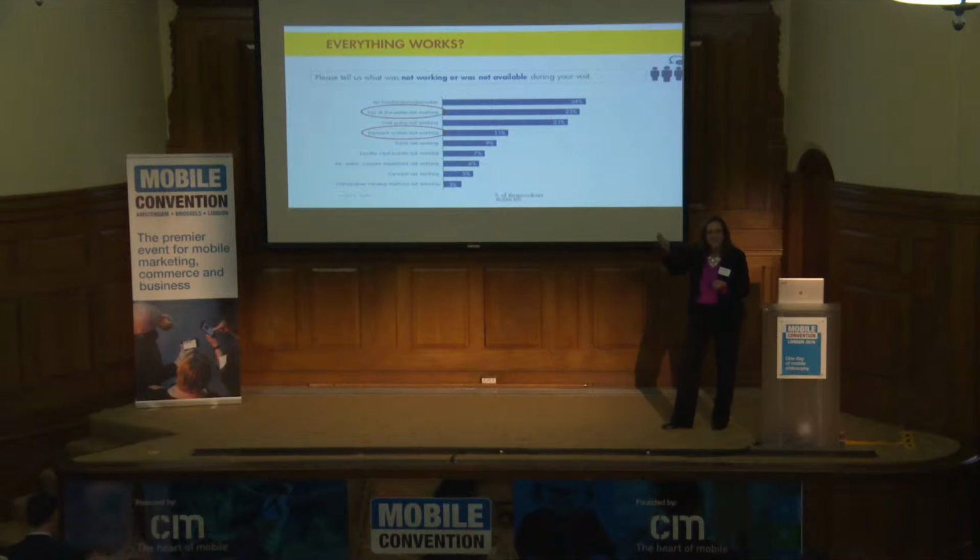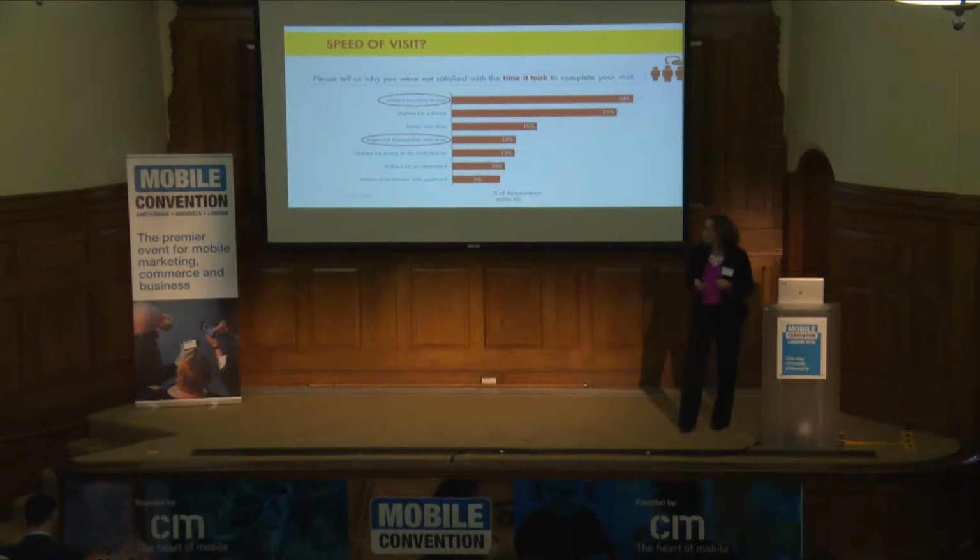And people who are dissatisfied with their experience of Shell are so largely because of these type of things. Pay at the pump is not working. Payment system is not working. I waited too long to pay. Payment transaction was slow. So payment is clearly one of the key sources of anxiety for our customers every day.